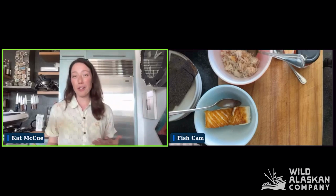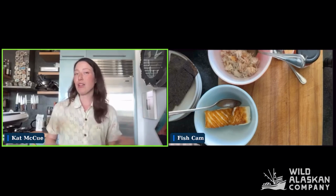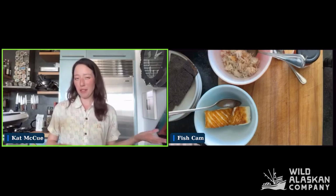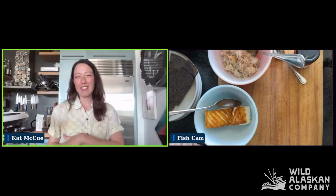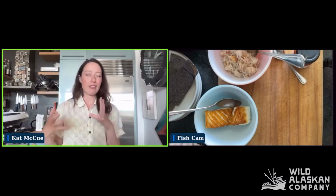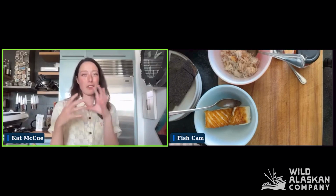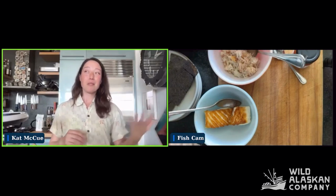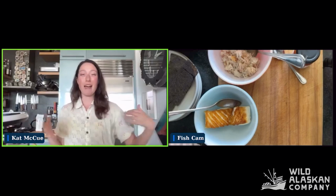So the word onigiri became officially part of the Oxford English Dictionary this past summer, but this is actually a food that dates back to at least the 11th century in Japan. I believe there was like evidence of remnants of something like little Japanese rice balls in archaeological remains. So that's pretty cool to find a history that goes back that far.